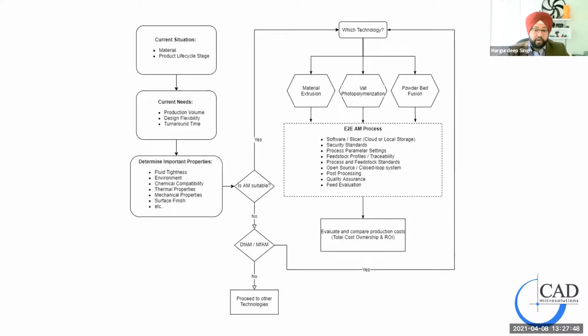Then you get into whether it is going to be an open source system, or a closed loop. They both have advantages and disadvantages. The open source allows you to reduce your costs. You can have different experimental feedstocks that you can work with. But the disadvantage on the open loop might be that you don't have the material profiles on how the material needs to be cured or printed or sintered and so on. So there's going to be a bit of R&D, but it allows you to experiment.